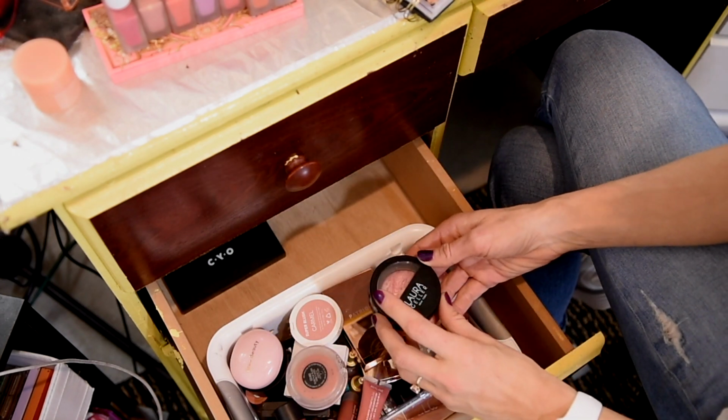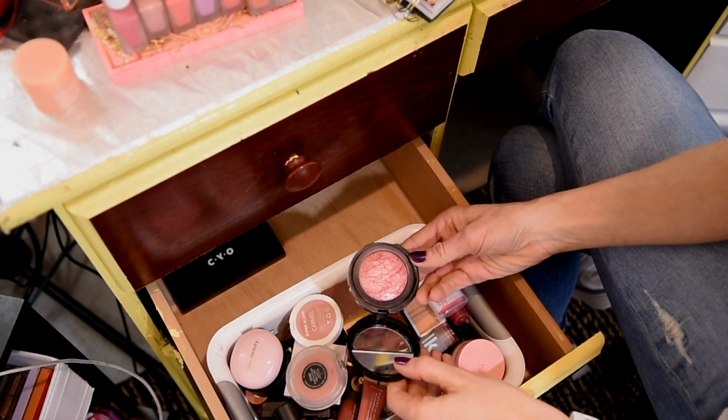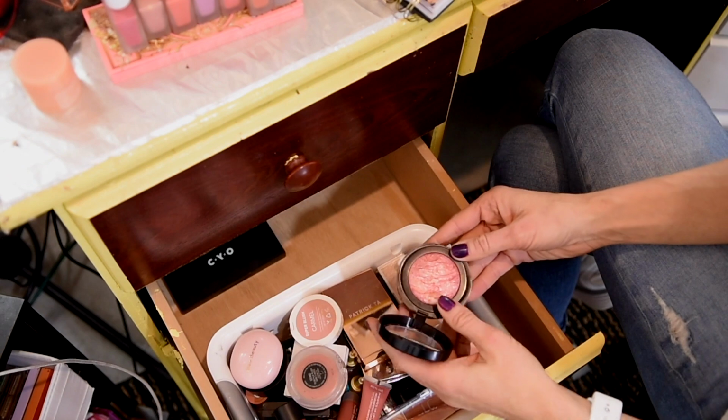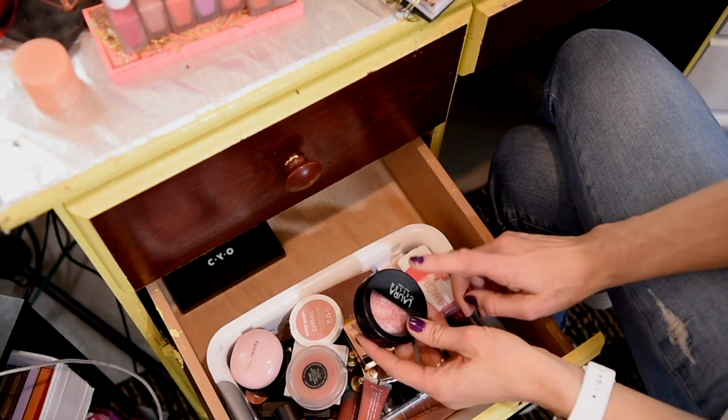I am going to keep my Laura Geller blush in Tropic Hues. I love this stuff. I think you can still buy this on the Laura Geller website. I don't know for how much longer. It seems like they're clearing these out, but I do love this one.